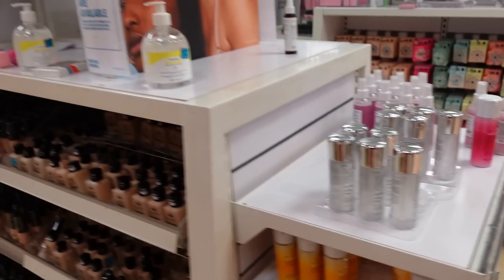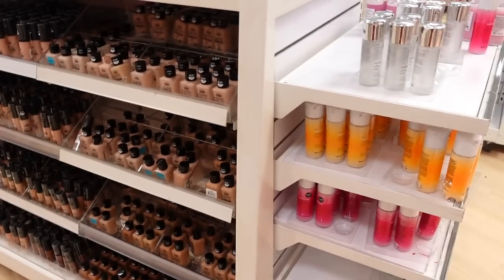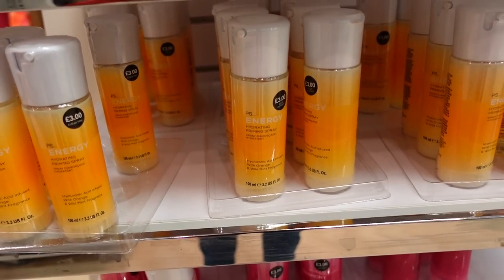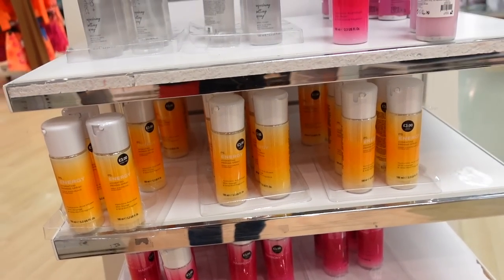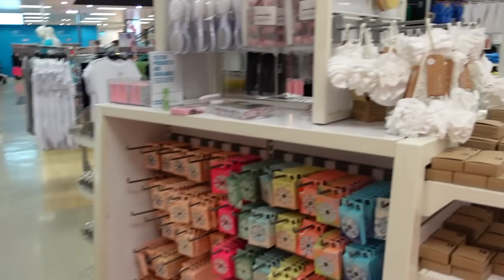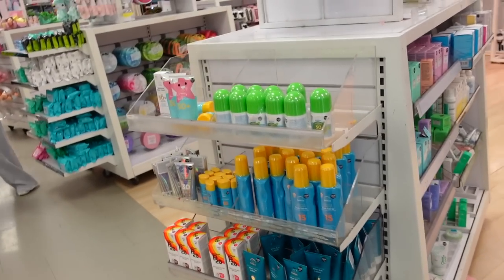So excited about the Primark makeup area. I don't know about you, but I love just looking at everything. Look at this energy hydrating priming spray. I bet that is literally the same as the Urban Decay one because it looks like they've brought it out at similar times. Two-pack body puff. We've got all of the makeup here, the brushes. Oh, gosh. There's just too much. Look at all the SPFs.